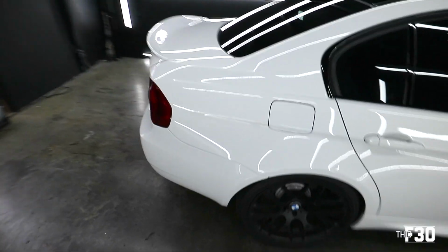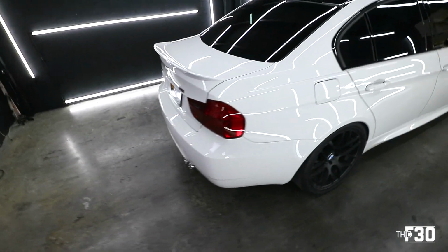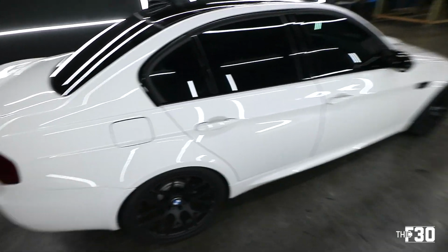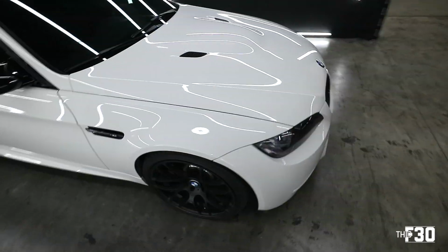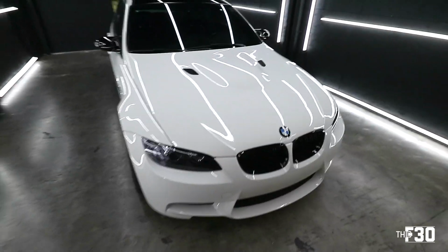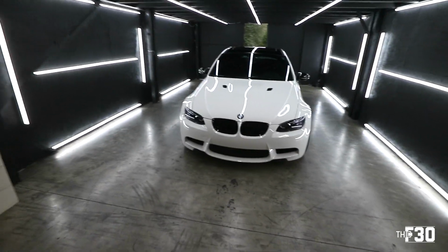I'm telling you guys right now, once we get the carbon on here, just these few carbon parts that I'm doing, this car is gonna look a million times better. It's like literally all it's missing is just some carbon bits on the underside. But once we get that carbon under there, ooh, it's gonna look good.